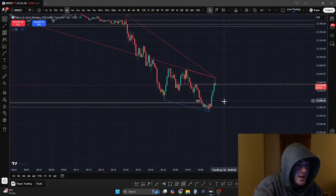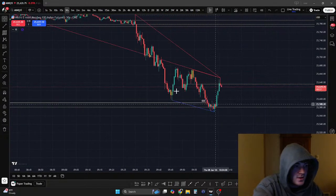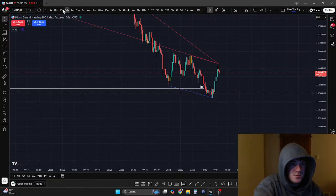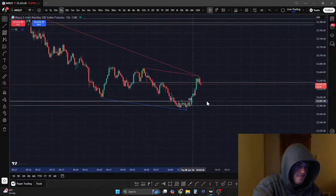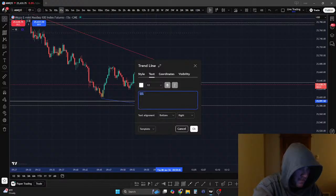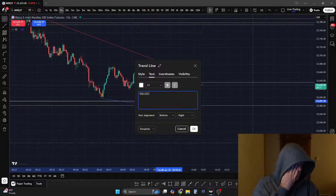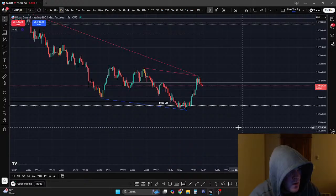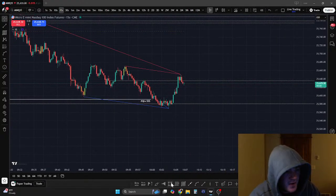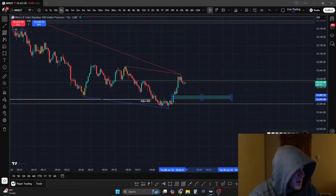And this is also 10 a.m., so it makes sense in terms of time, right? 10 a.m. reversal. So it's possible that this fair value gap right here in deep discount ends up holding.